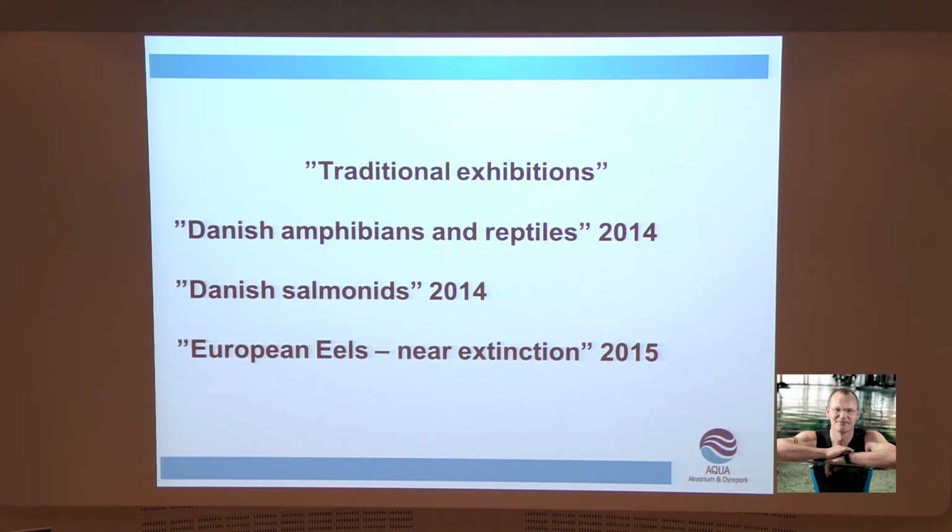And then we're going to revive an exhibit about salmon and salmonids, also next year. And then we plan in 2015 to make a nice exhibit about European eels, because they are close to extinction. We need to talk about their cause, and right now we're trying to raise the money for making this exhibit.